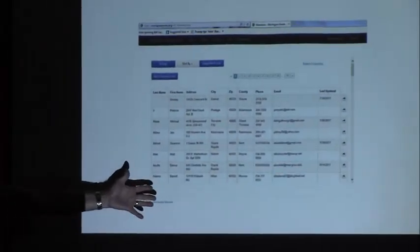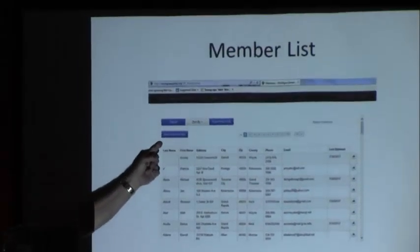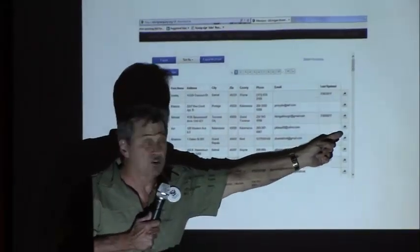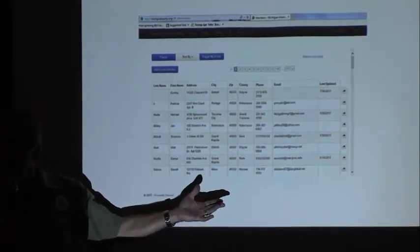This is the screen I was talking about. Here's the membership data, and this is somebody who actually can edit it. You can see that because there's a button that says add a new member. If you were to click on this, you'll go to the details page, and this person will be able to actually edit that and update it too.